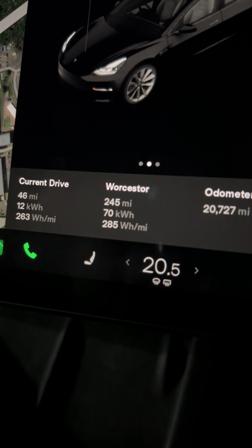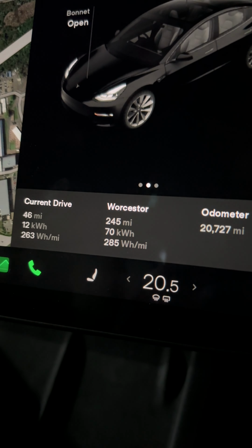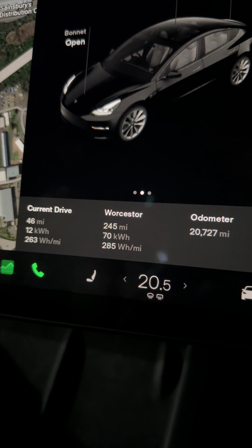8 degrees, 245 miles. On the long range, a lot lower than I expected. In summer, I think this is going to be a lot higher. I think I would see 250 to 280 maybe in my car now.